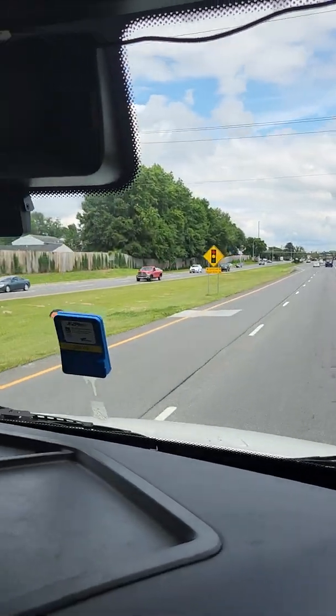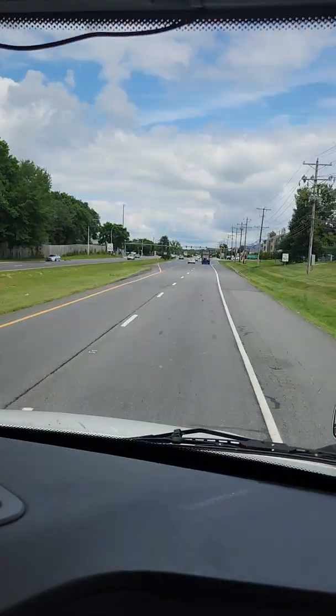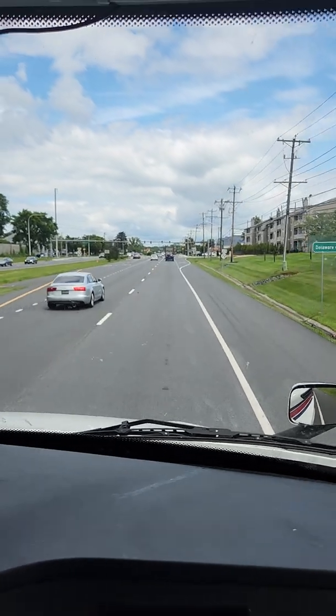What's this sign here say to us, Greg? That we got a traffic light coming up? Yep, traffic signal. Okay. Traffic signal. Speed limit there.